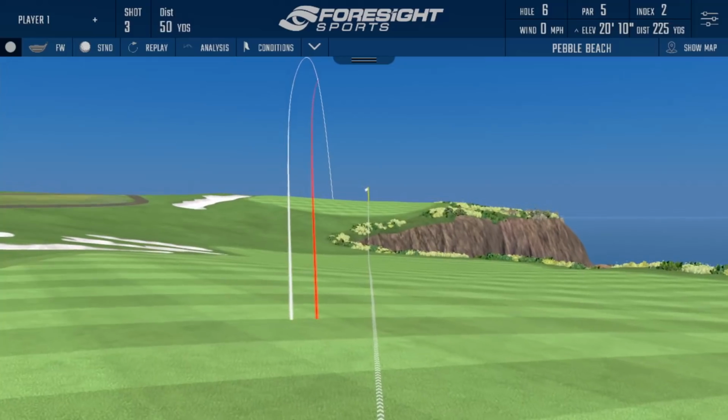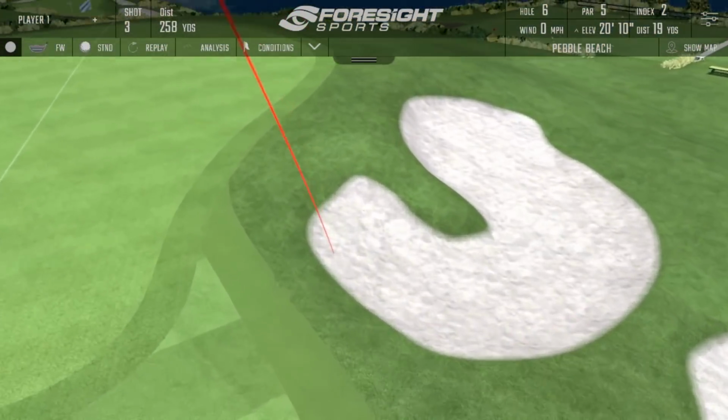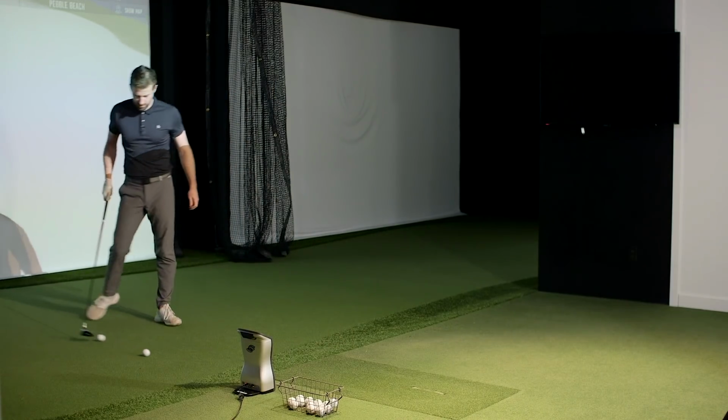I think that should be it. Or did I overdo it? It's a narrow opening, isn't it? It's not an easy shot, but it's really coming off the face hot. Every single one of them.